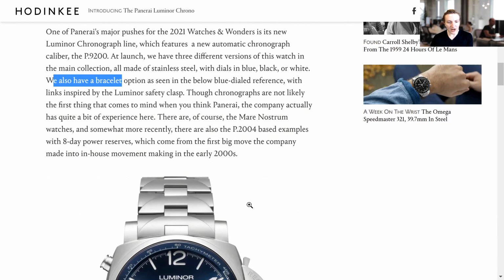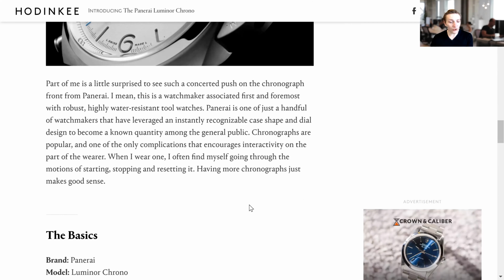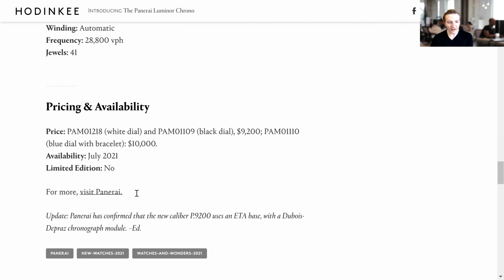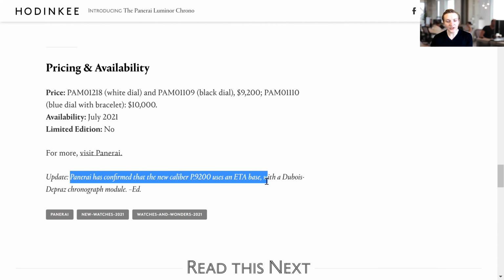Then if we keep going down, we can see some more information about it. And that's all well and good so far. The main issue, of course, is the movement was originally marketed as in-house, and it patently is not. So if we keep going down here, we see, update, Panerai has confirmed that the new caliber P9200 uses an ETA base with a Dubois chronograph module, i.e. it's not their own development.